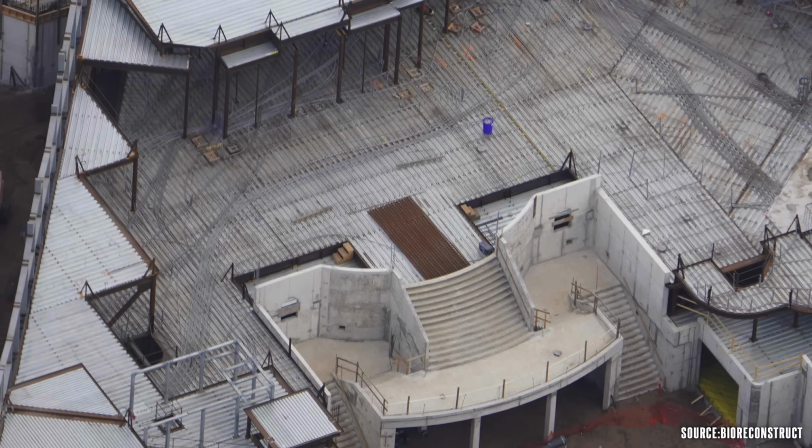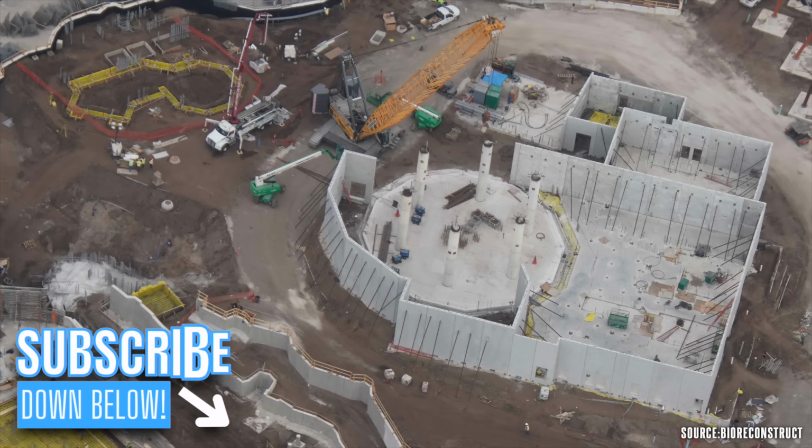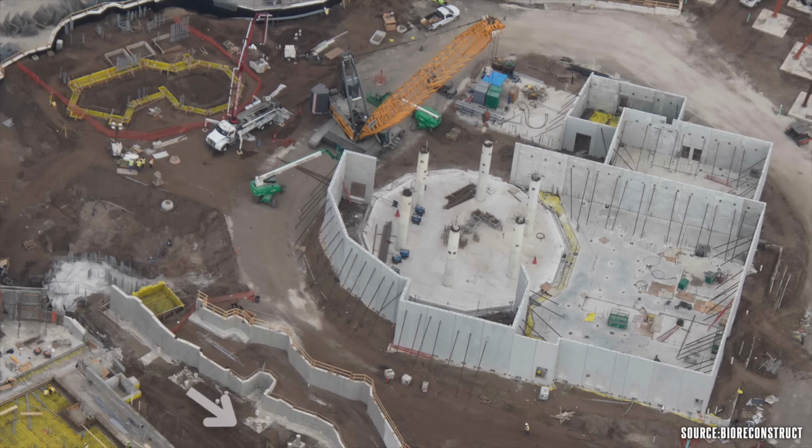We get a great look at the entryway of Super Nintendo World and the framing starting to go up for Princess Peach's castle, and then of course the stairs leading down to the main land. Moving on to How to Train Your Dragon though, as multiple walls have gone vertical for the Great Hall restaurant.